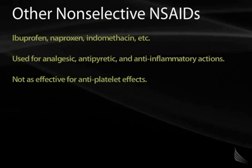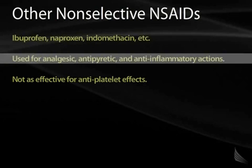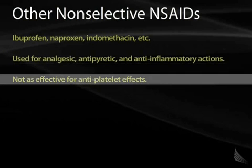Other NSAIDs that we've briefly talked about so far include ibuprofen, naproxen, and indomethacin. These are used for pain control. They can be used to lower fevers and can have anti-inflammatory actions. They're very commonly given for arthritis. These medications do not work very well for antiplatelet effects. Aspirin is much better at blocking platelets than these.